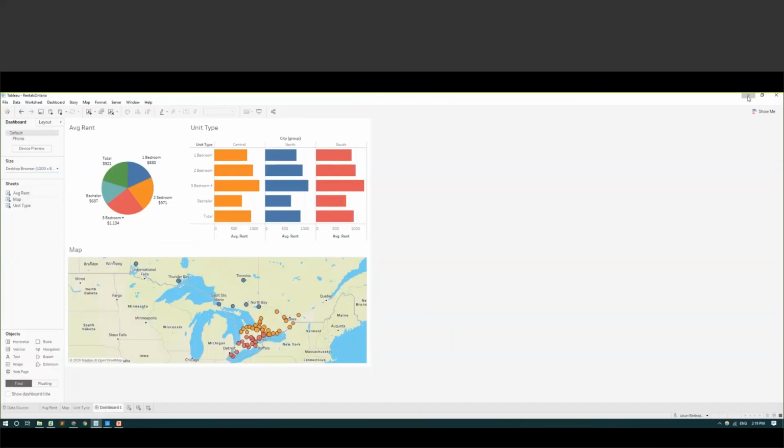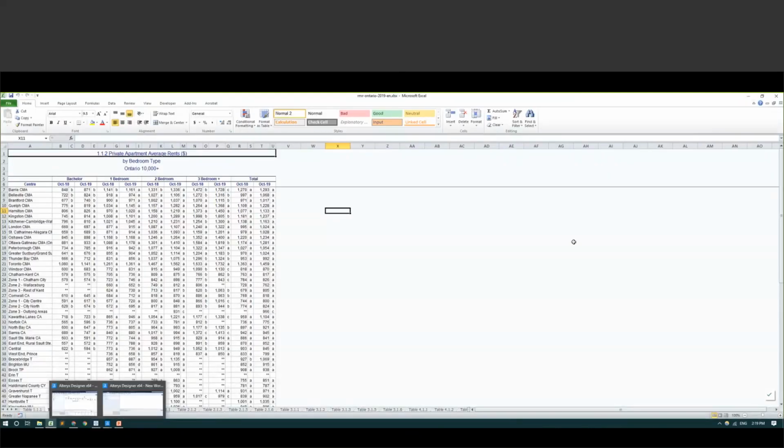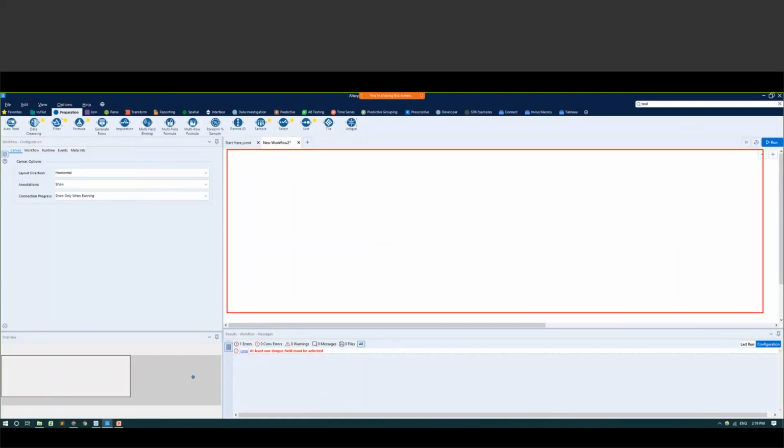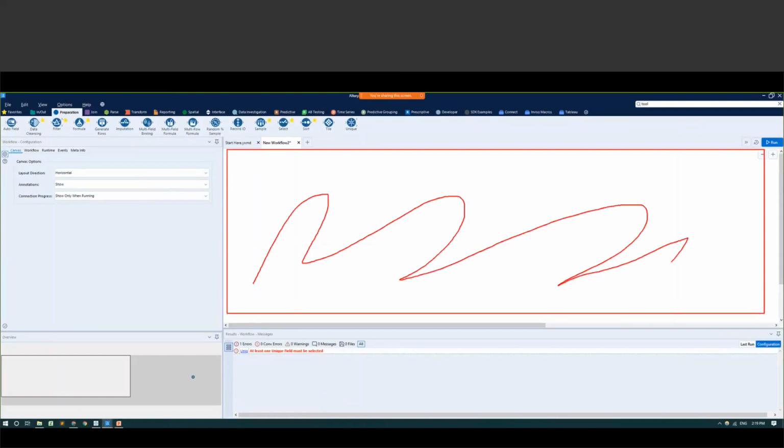Okay, so without further ado, I'm going to open a fresh Alteryx workbook. And this is what you'll see when you open up Alteryx. There's a few things I want to point out here before we begin. The first is there's a nice blank space here, all in red. This is the canvas. This is where we're going to drag in our tools.